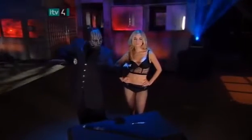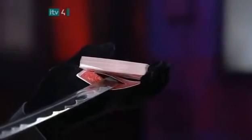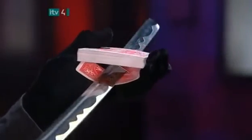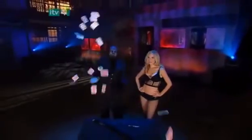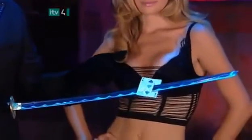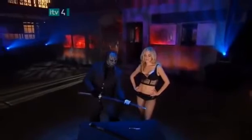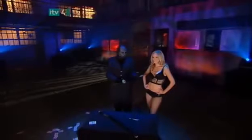Next, he balances the deck on the blade of the sword. What he's really doing is sliding the sword through the slit he cut with the razor pen. He throws the cards in the air, and amazingly, the chosen card appears to have been impaled. Even in slow motion, we can see that the flurry of cards creates enough of a diversion to hide the one card that's already been speared by the sword.